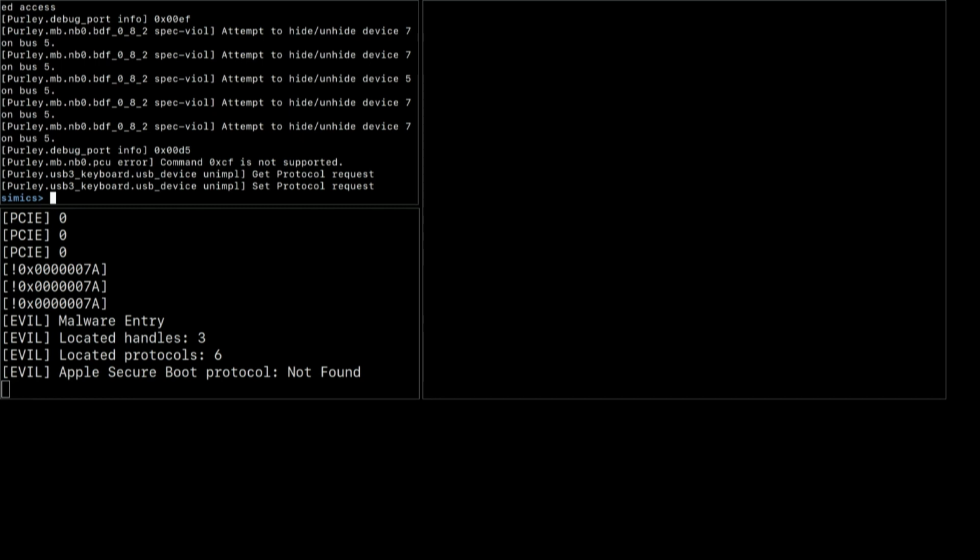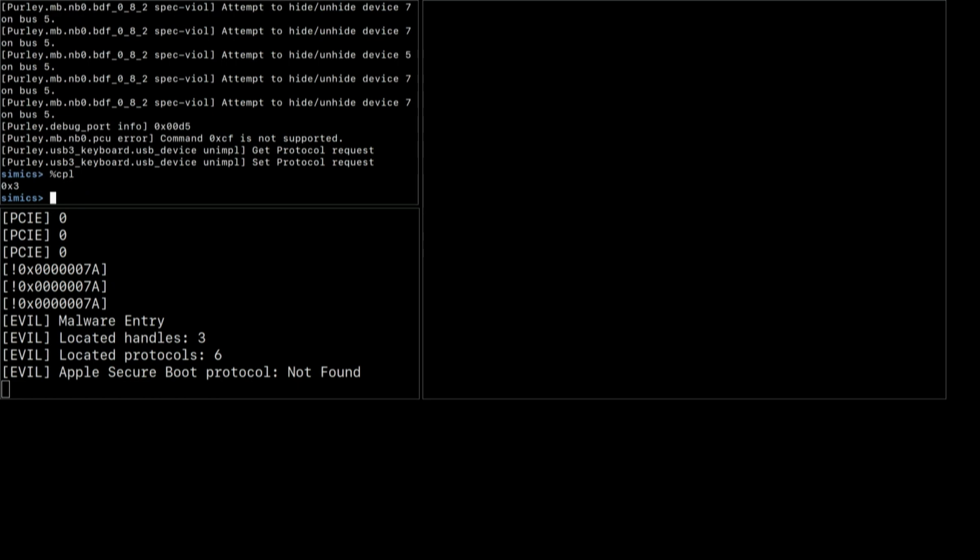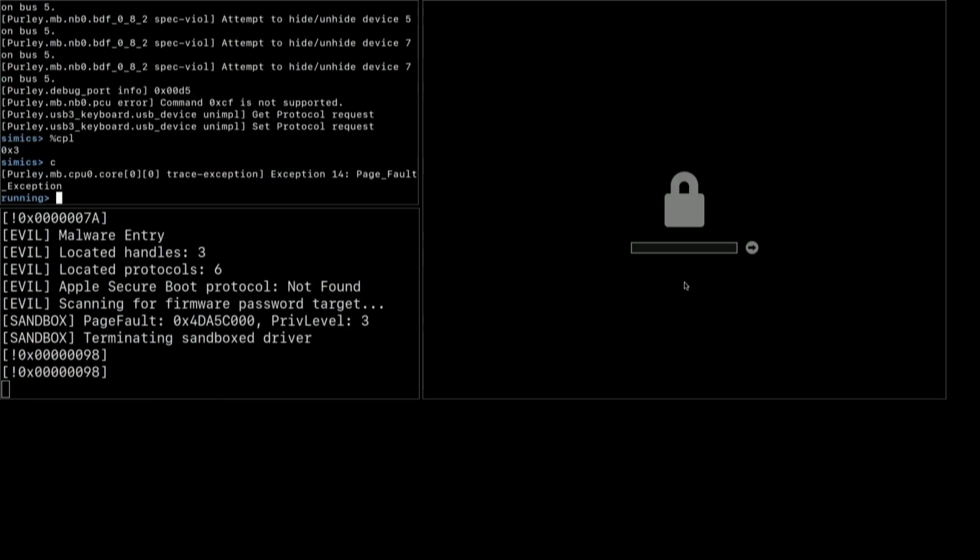And indeed, here we are. The malware is now running. If I look at the current protection level, we are no longer in ring 0. We are deprivileged in ring 3. You'll notice that the malware tried to enumerate every handle and protocol available and found 3 and 6, down from nearly 500 and 1,500, which is just a massive attack surface area reduction. And finally, when it tried to find the Apple Secure Boot protocol in order to try and patch it, it just couldn't find it. When it then tried to blindly patch something, it took a page fault and simply couldn't do anything.